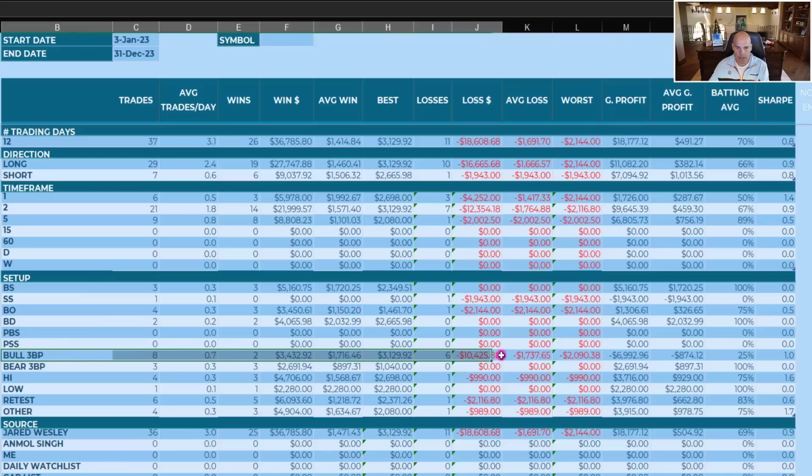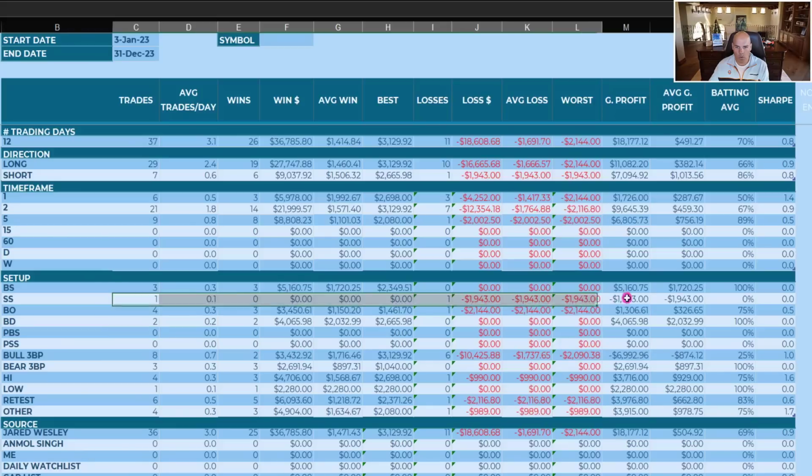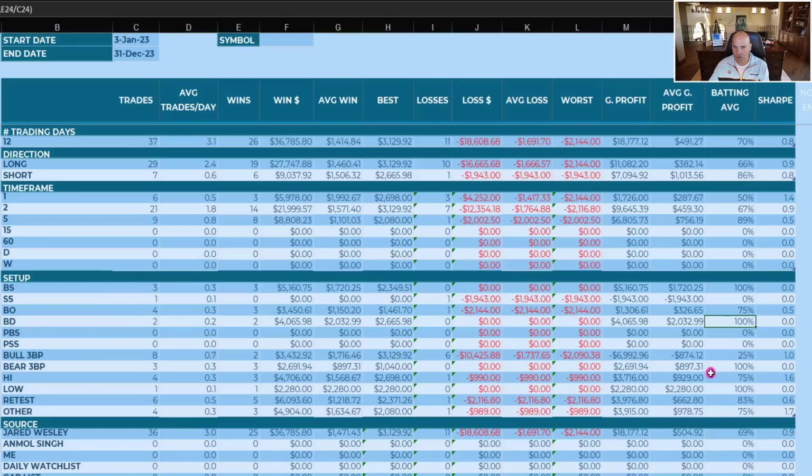So if I highlight this, this is my worst category this month by far. I don't really count sell setups because I only took one trade on it, right? But so far, bull 3-bar plays have been terrible. So that's something I need to throw into consideration. Why have bullish 3-bar plays been so poor this month? Okay, but again, it's only 2.5 weeks. Could be an anomaly. Maybe there's reversion to the mean.